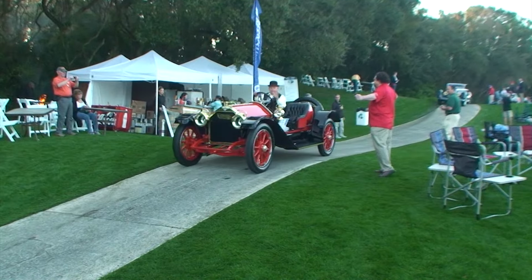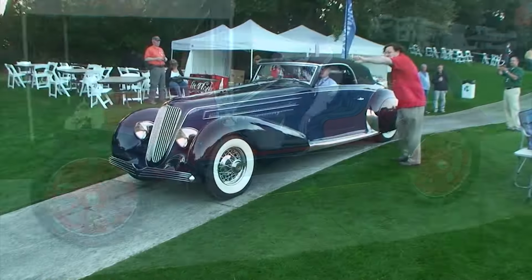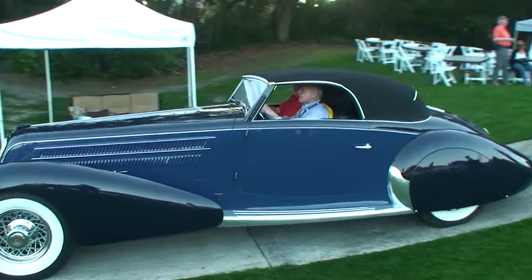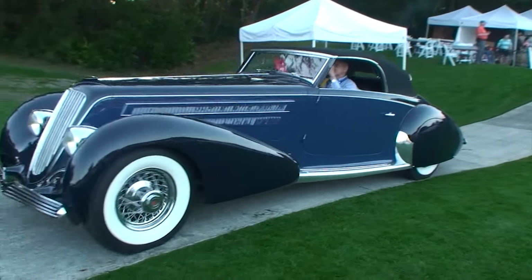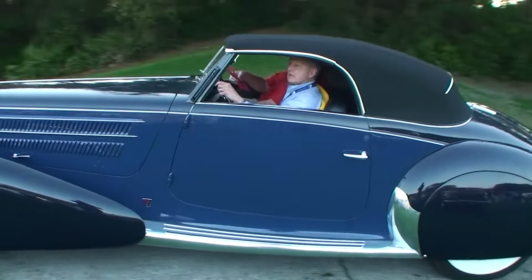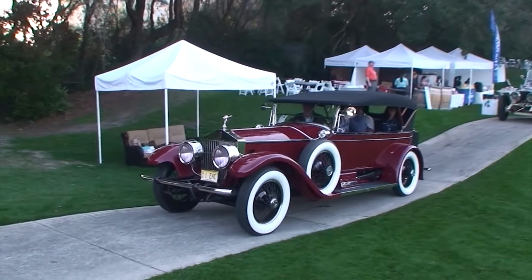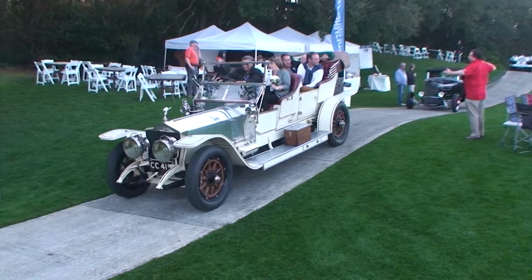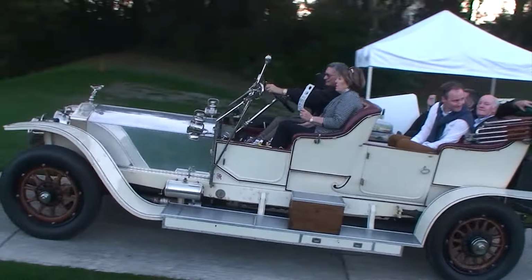Now, this is a Stutz. Probably a Bearcat, as they call them. Now, this is a Duesenberg. This could be a best of show entrant. Could be. All these Rolls Royces just keep pouring in. Enormous thing. Now here's another Silver Ghost, I believe. Loaded with folks.